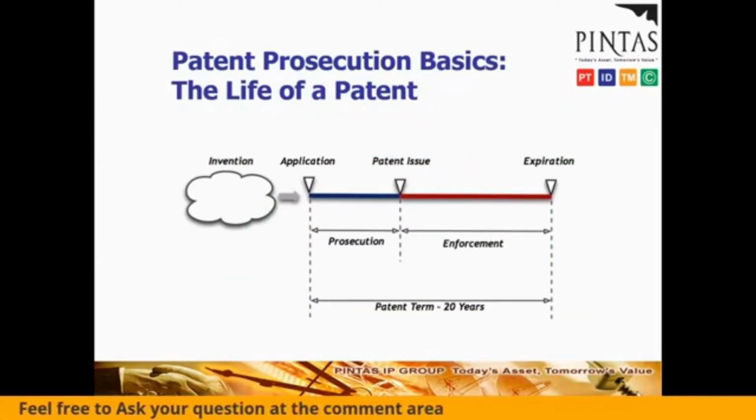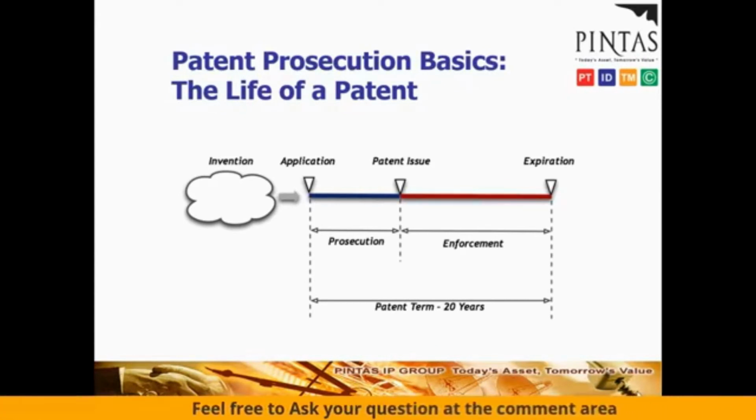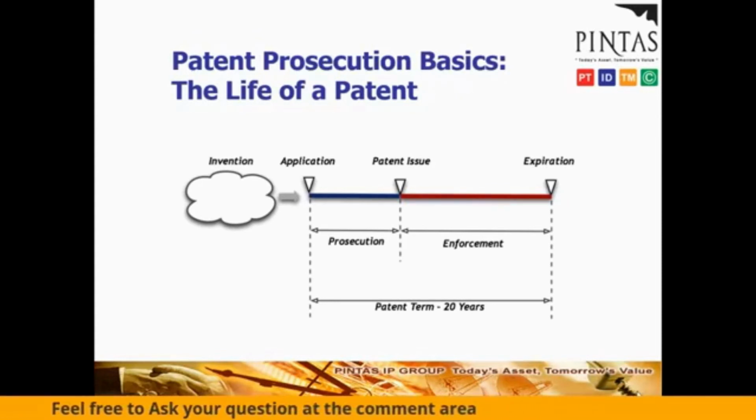Once you have an idea, you have an invention that solves a real problem, and it's potentially going to sell very well. So before you sell it, before you expose it to the market, you would need to file a patent. And once the patent is filed, it is called patent pending. During the patent pending, you can't take action yet because it's still a pending right.